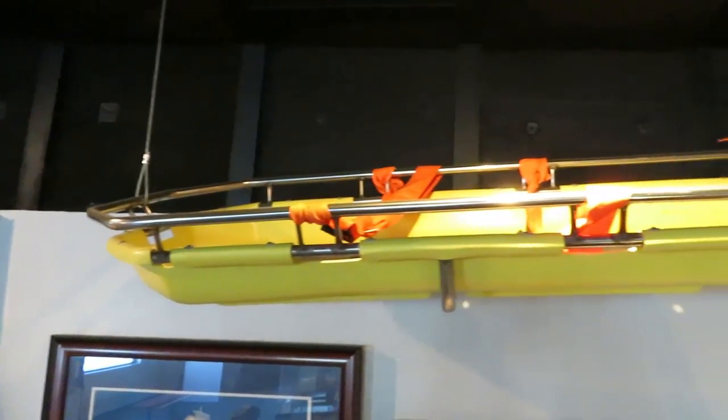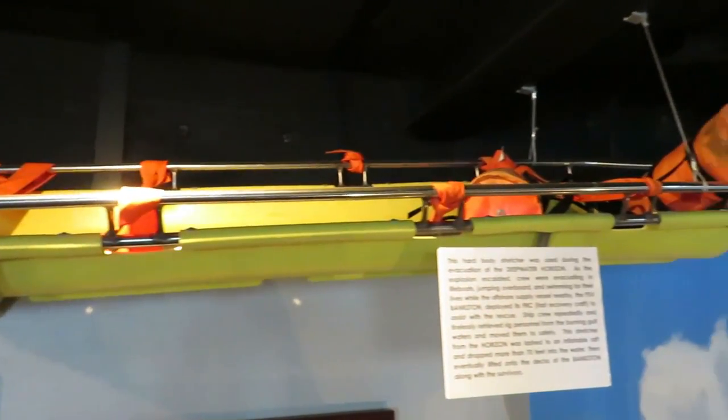And the money that it takes to make those things happen is insane. And then they had artifacts of things that were actually used in oil rigs. They had the tribute to Deepwater Horizon, and one of the litters that was actually used in rescue. That was great. So that was pretty cool.